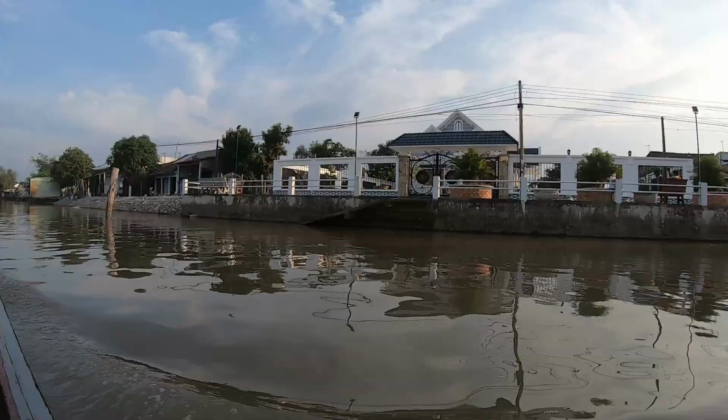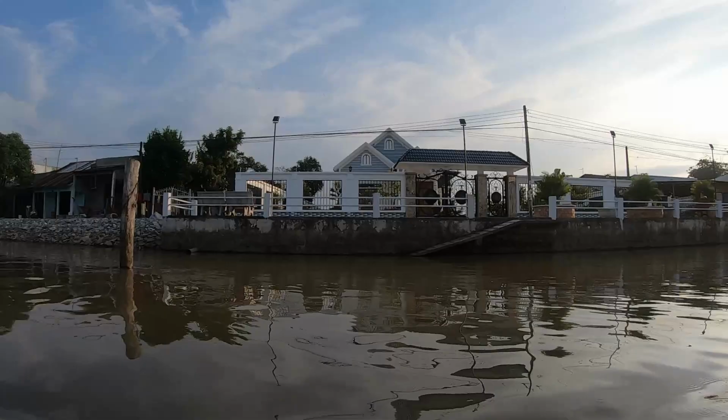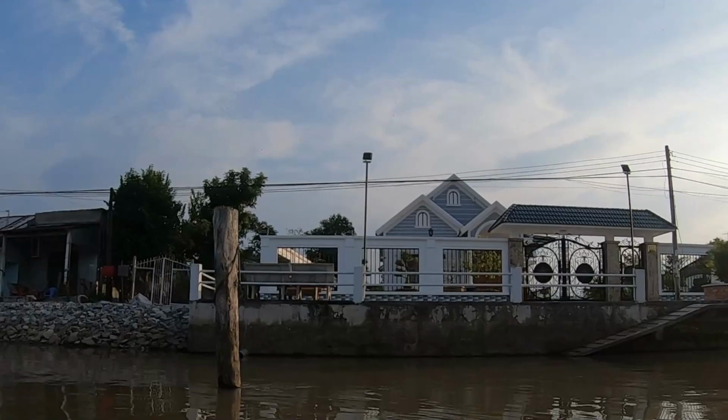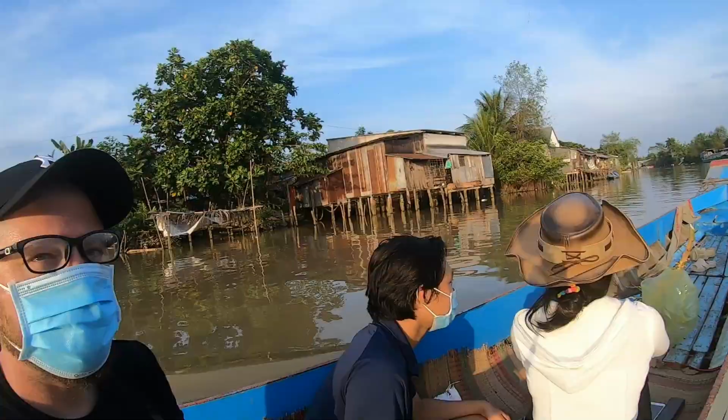Oh, it's a good villa. How much does it cost to build a villa like that? I think it's 3 or 4 billion, each of them. Does that count the price of the land too, for three or four billion? I think. That's really good. So that's about maybe 160,000 USD? Yeah. Is there a big renter's market out here?